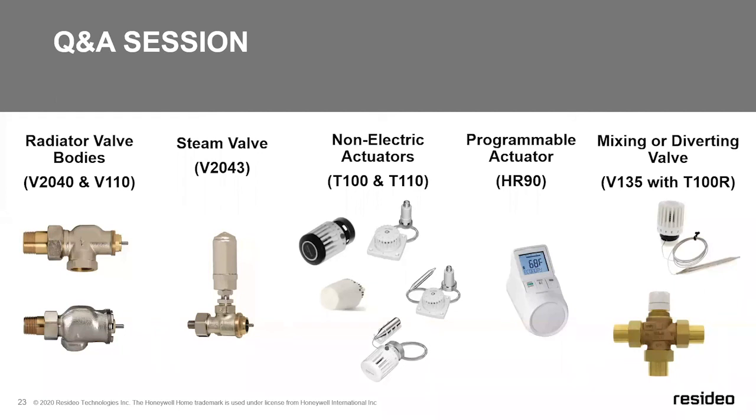I believe the first question we've got is, what is the battery life length on the HR90? That's our digital programmable actuator. To answer that question, battery life is very dependent on a lot of different things, but in lab conditions, you should get roughly 2-year life out of the HR90. It does have low battery warnings, so it'll let you know, but we always try to strive to get several years out of our batteries. So lab conditions get you to 2 years.